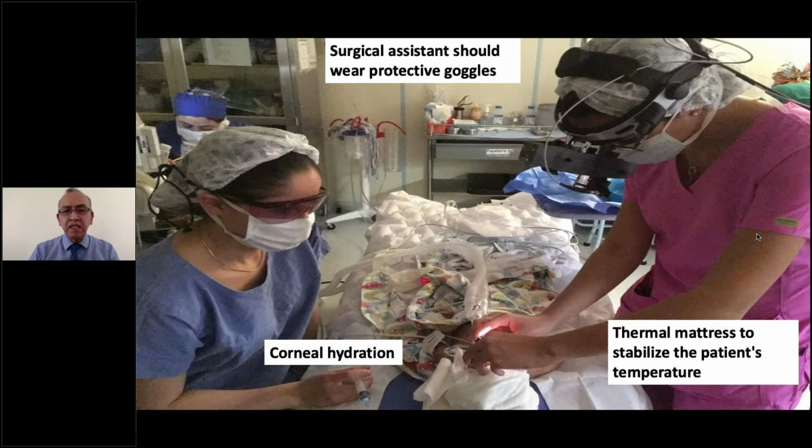Here you can see my two residents performing laser. One of them is the surgical assistant, and she's wearing protective goggles, and she's also helping with corneal hydration. You can see here the thermal mattress to stabilize the patient's temperature, and the surgeon performing laser.